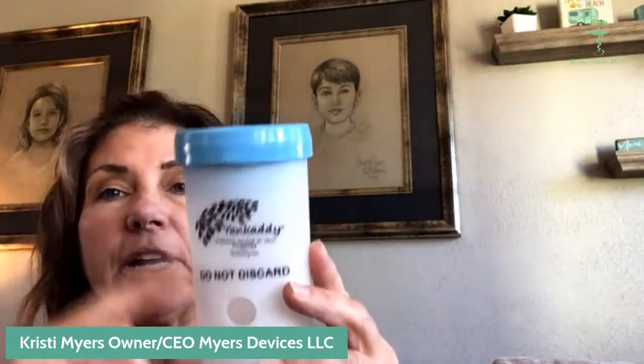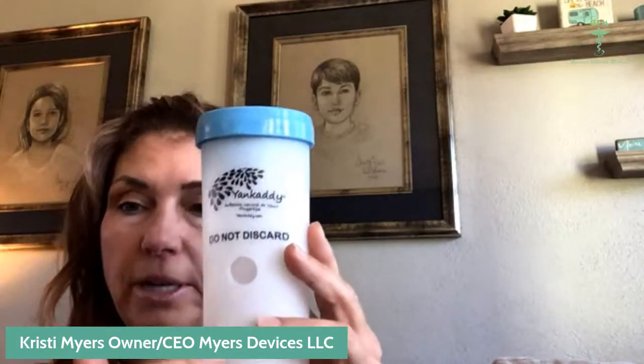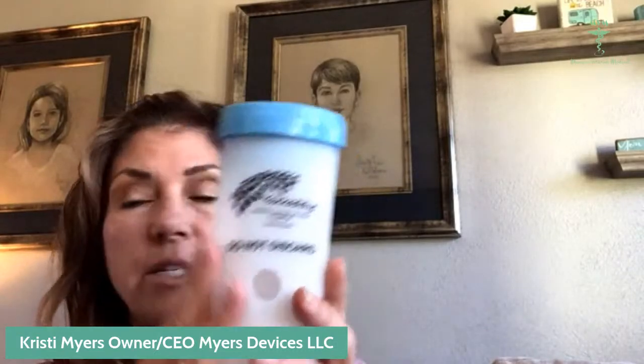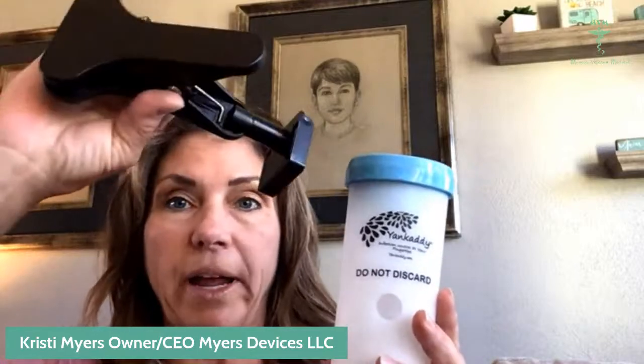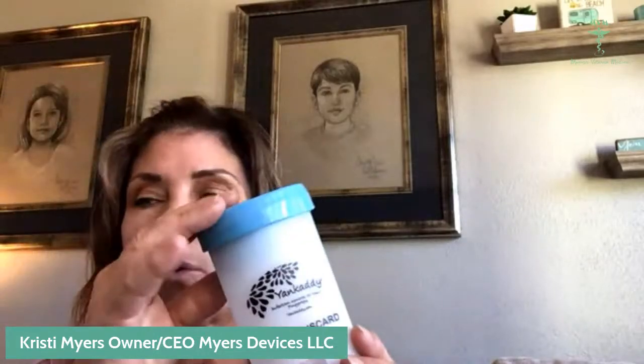We also changed the color of the lid. It used to be clear to match this. Now it's blue, to differentiate between what's disposable and what's not, because there were some places that were actually throwing out the holster as well, and they didn't need to. This gets cleaned just like the other equipment in the room, like your EKG cables and everything else that you wipe down or spray down, as well as the clamps. We wanted this to be very clear that this is the part to throw away.